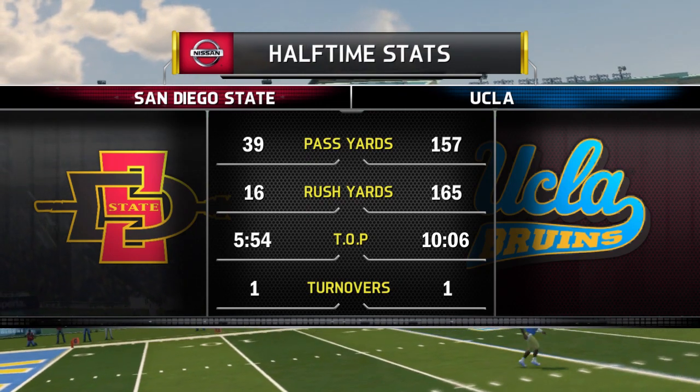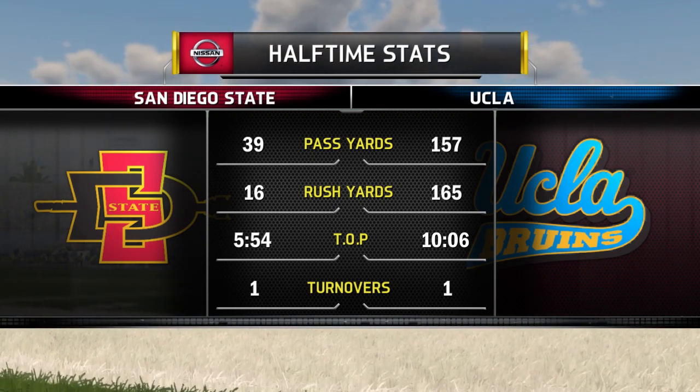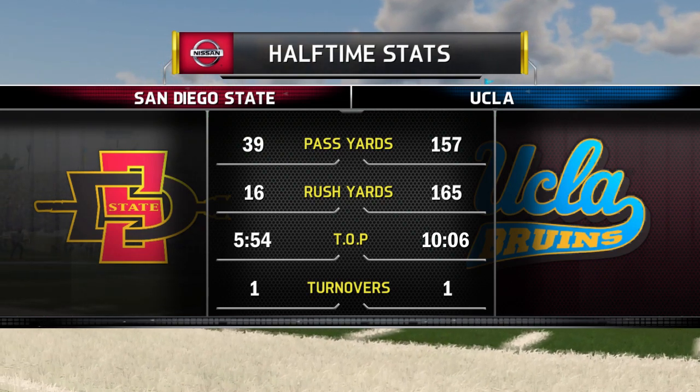That's it for us here in the studio. What are you going to do in the second half while the game's going on? Yeah, I'm going to kick back and watch all these monitors. We'll keep you up to date on everything going on around the country right now. Time for the second half with Brad and Kurt.